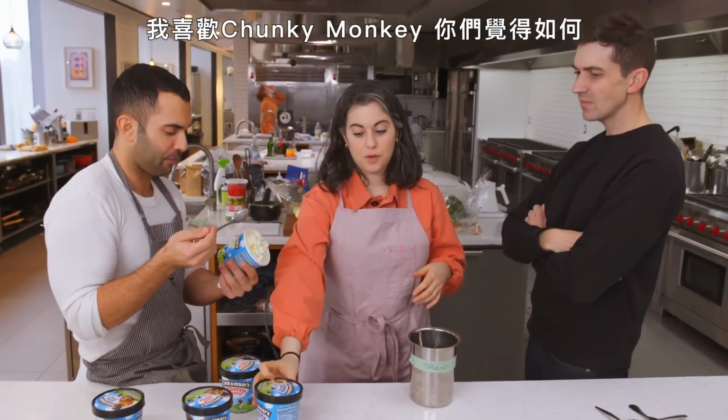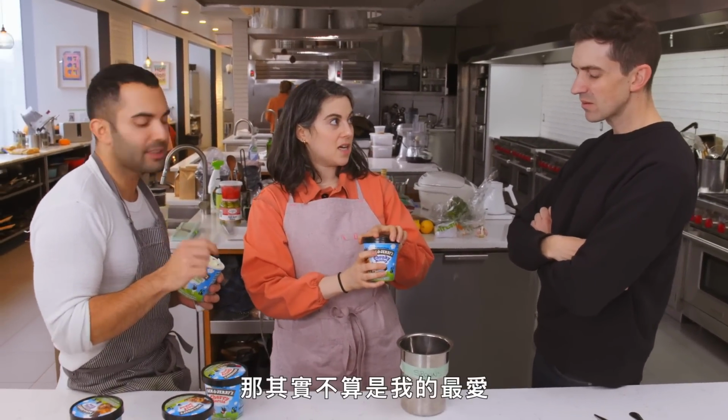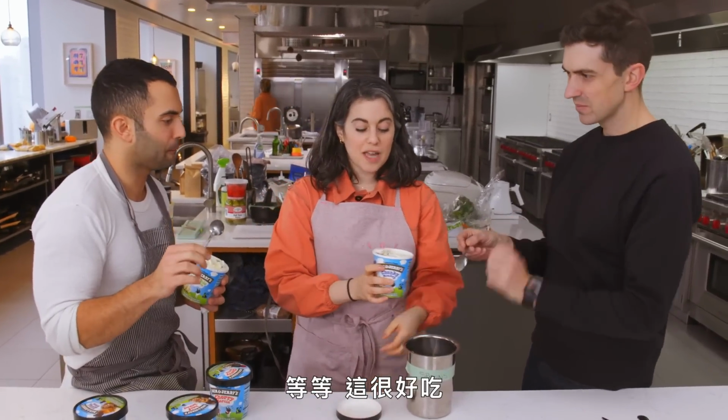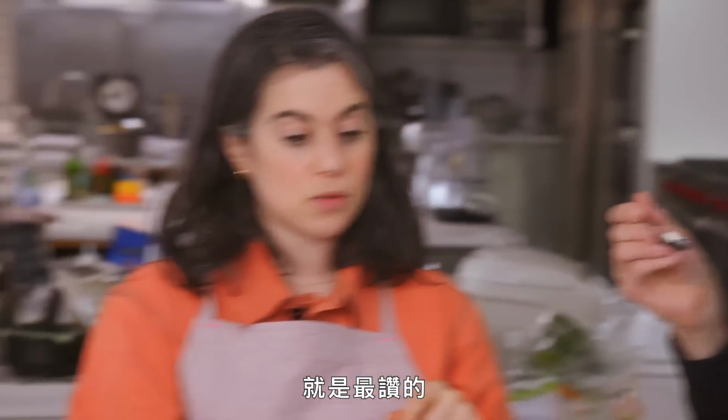I love Chunky Monkey. What do you guys think? I love Chunky Monkey too. That's got peanut in it or something? No, it's walnut and walnuts, banana. I'd say that is actually now my favorite. Wait for it, it's so good. Get a walnut. The flavors where the mix-ins themselves are not sweet are the best ones.